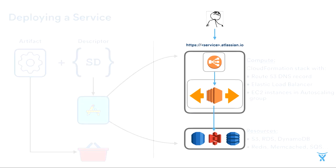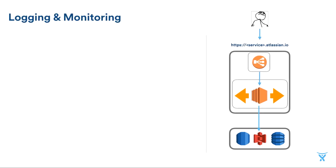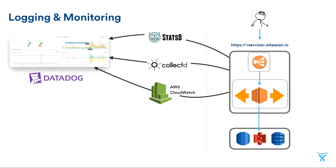It's pretty straightforward. Now, I mentioned logging and monitoring as being an important part of this as well, so let's take a closer look at that. What we do from a monitoring perspective is we enable service owners to pump out service-level metrics to statsd. And then beneath that, on the node, we use collectd to capture infrastructure-level metrics, and CloudWatch to capture metrics across all of the resources that constitute the service. And all of that gets pumped into Datadog, which provides a really nice centralized place for developers to build dashboards that correlate all of this data, and they can set thresholds to be alerted on whatever anomalous behavior they may be concerned about.